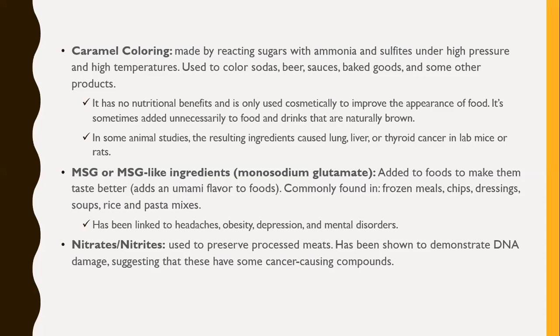MSG or MSG-like ingredients. You've most likely heard about this one before. It's also listed sometimes as monosodium glutamate. It is added to foods to make them taste better. It adds that umami flavor, which essentially means a savory flavor. It's commonly found in your frozen meals, even your chips, dressings, soups, rice, and pasta mixes. As you can see, it has been linked to headaches, even possible obesity, depression, and even some mental disorders. So again, definitely one to avoid if possible.